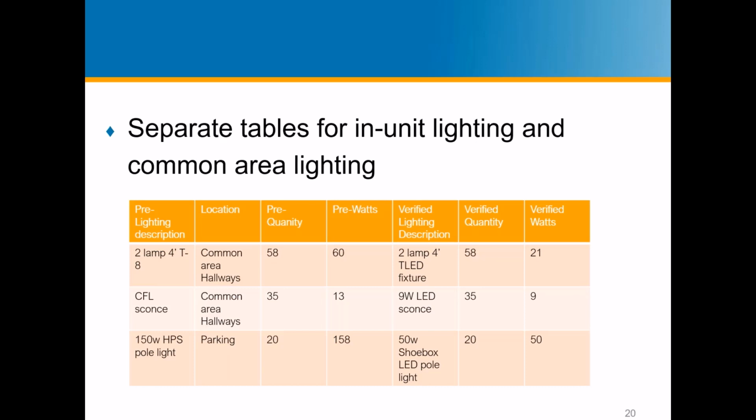This is a really basic and abbreviated sample of what we're looking for, but we like to know what was there beforehand, but then the verified lighting. So what was actually installed, the quantities and the wattages. That's what your lighting schedule should look like.